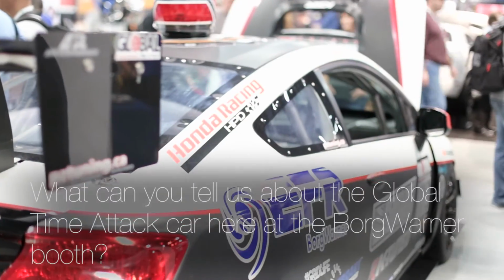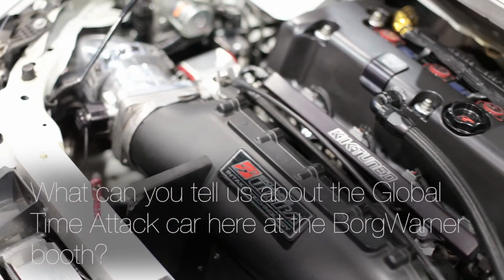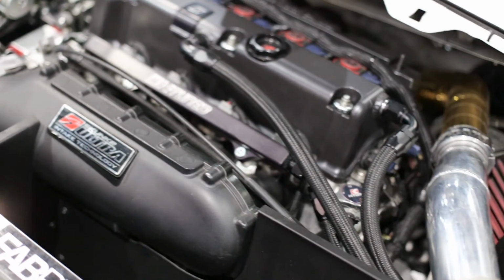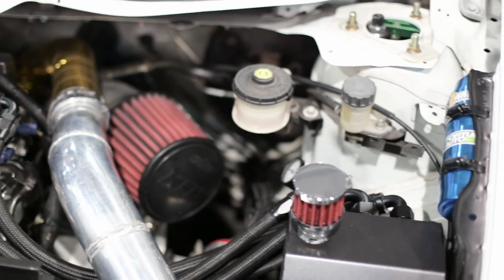Well, PZ Tuning we've been working on quite a while. They had a previous car to the Civic, and when they built the Civic, they built it around an 8374 EFR. The response and whatnot drove their choices for different components. So this is the second car that we've worked with PZ Tuning.